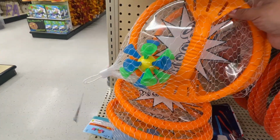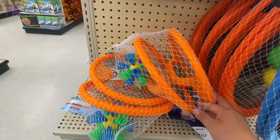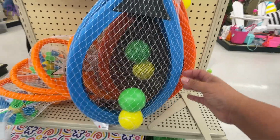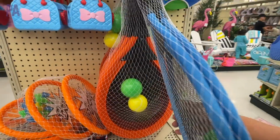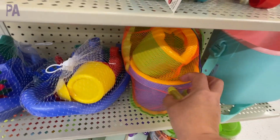We have some 2-player games with these little boom balls. Comes with 2 of the paddles and the ball, and it just sticks to the paddle when you throw it. We have the racquetballs here. These come in a few different colors too. These we see every year over at Hobby Lobby.